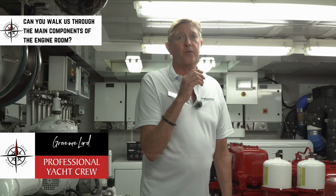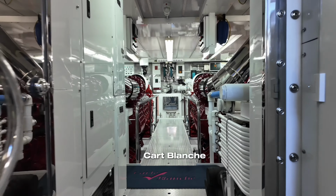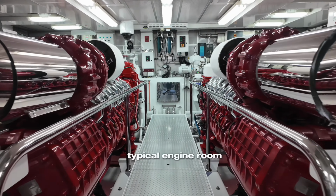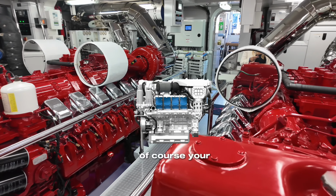Good afternoon, my name is Graeme Lord with Professional Yacht Crew based out of Cayman Islands. I'm in the engine room of the yacht Carte Blanche, which is a 165-foot power yacht. This is the typical engine room layout that you would expect for a yacht of this size. So right next to me we have the main engines, of course, your main form of propulsion.